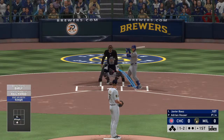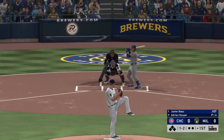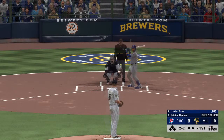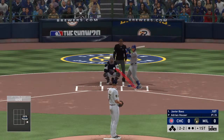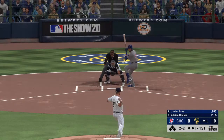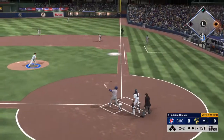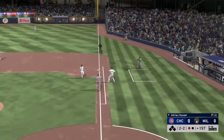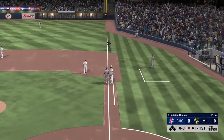Got to take advantage of that pitch right there. 0-2 breaker hanging over the heart of the plate. Not going to see too many of those today. To 2 balls and 2 strikes now. And he gets him to pop it up on the right side of the infield. Hauser will do this himself, and that's the first out.